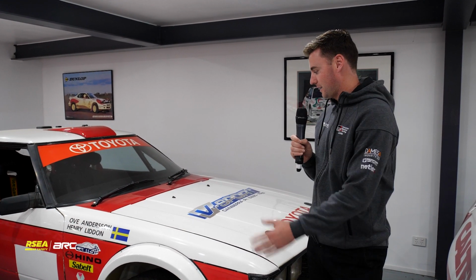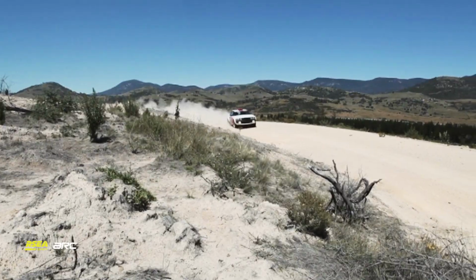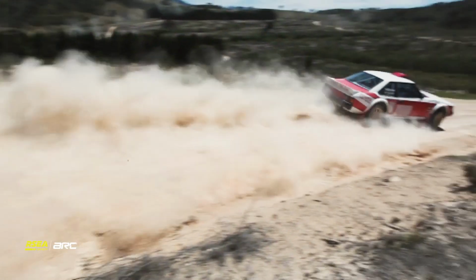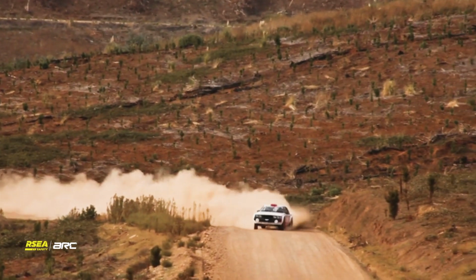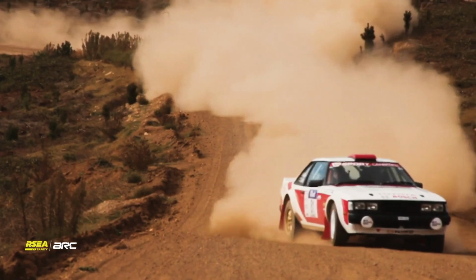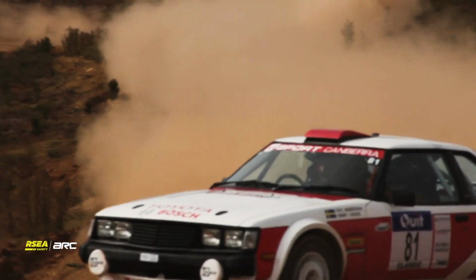So that's Dad and Coral's and the whole team at Neal Bates Motorsport's big claim to fame with this car. It's a very, very exciting car. It's actually the first ever ARC I did was in this car, where I co-drove for Dad, and it's just a hugely exciting thing to drive, and awesome little car. It doesn't feel like a 40-year-old car when you're in it, that's for sure.